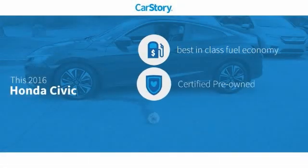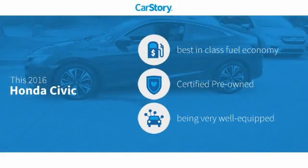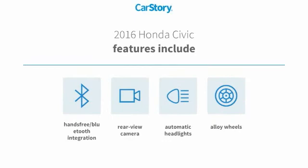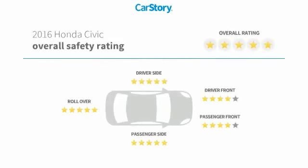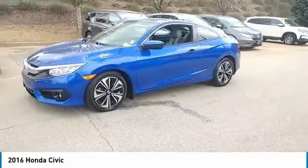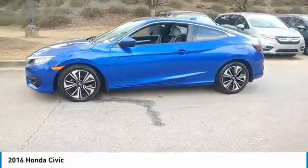Car Story research indicates this vehicle as having best-in-class fuel economy, certified pre-owned, and loaded with features. Features also include alloy wheels, rear-view camera, hands-free Bluetooth integration, and has been listed as an IIHS top safety pick with these ratings. Stop by and take a look at the 2016 Honda Civic.